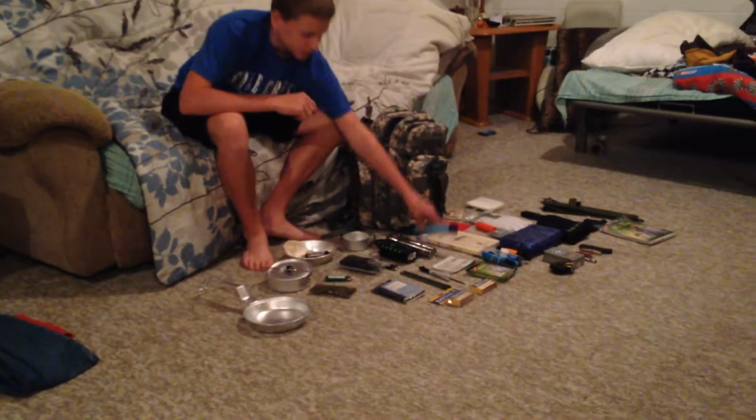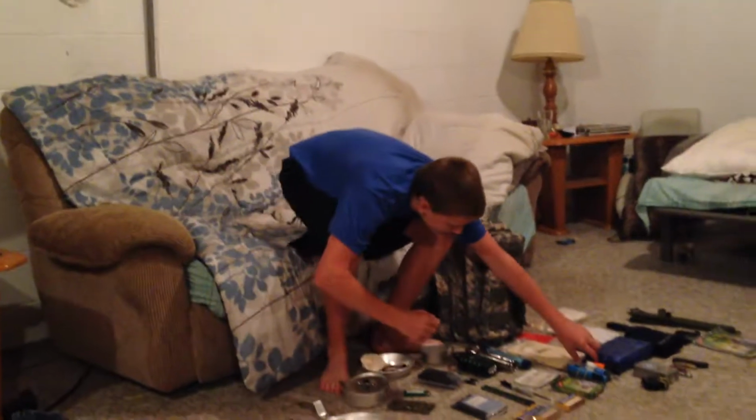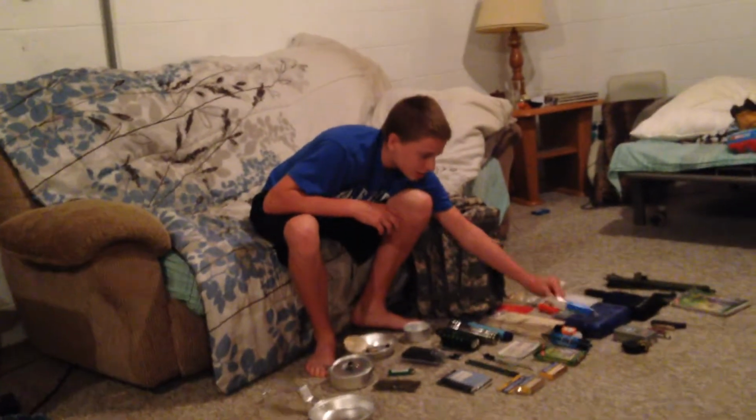Next, I'm going to go to water filters. Here's a LifeStraw water filter. They're very good at, I think it's 0.2 microns they can go down to. But I like the Mini Sawyer much better. You can go to 0.1 microns. It's a beautiful little water filter. You've got your cleaner to clean it out after you're done, and then your little pouch to store the water in.